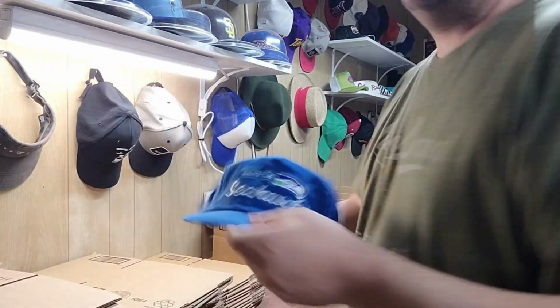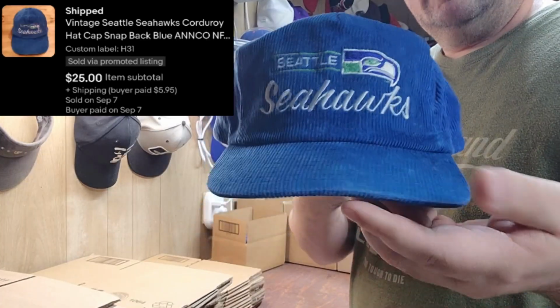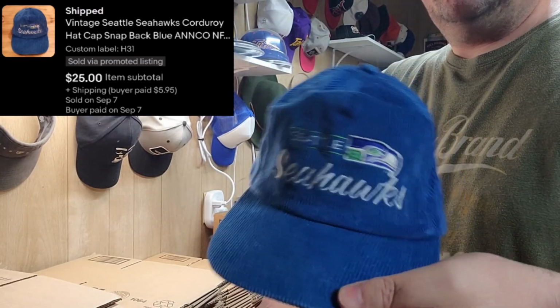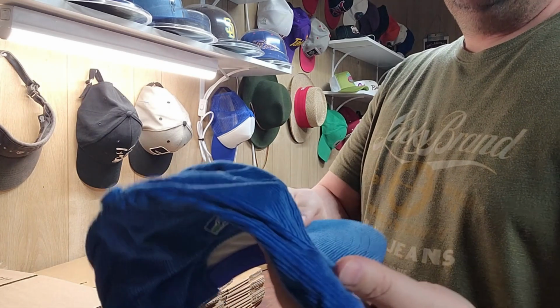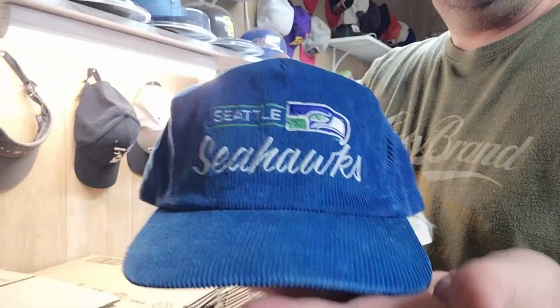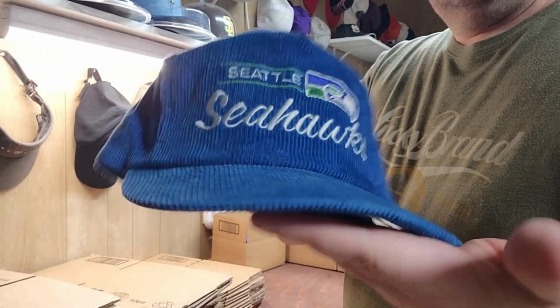Alright, next up was the Seattle Seahawks corduroy hat. I probably let this one go for a little cheaper. Probably could have held on to $30 to $40, but I think I gave the guy a deal. 25 bucks for that one.